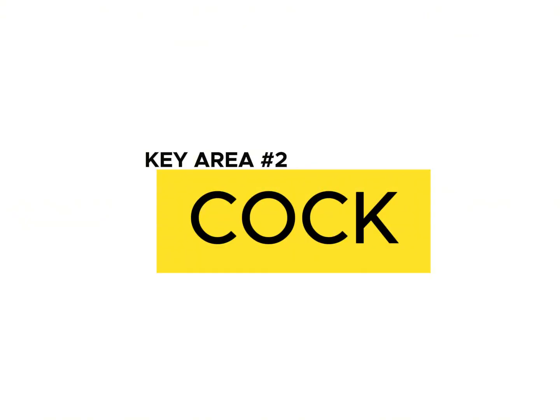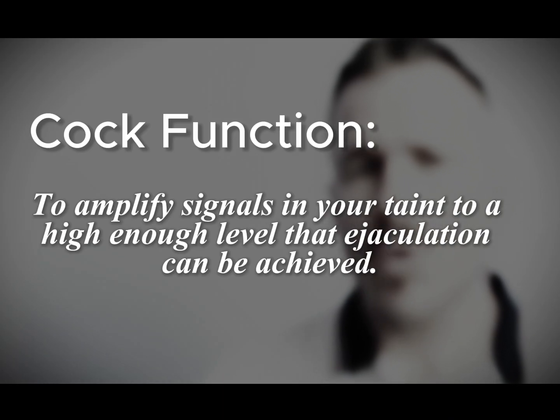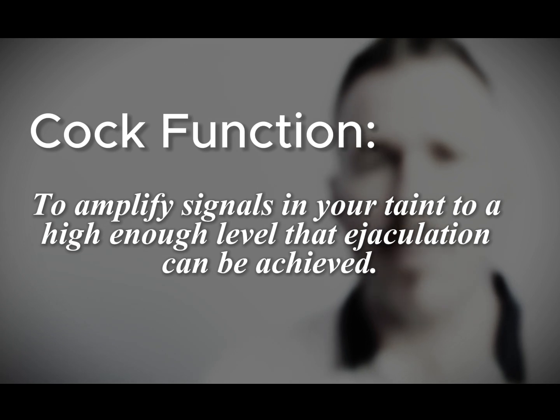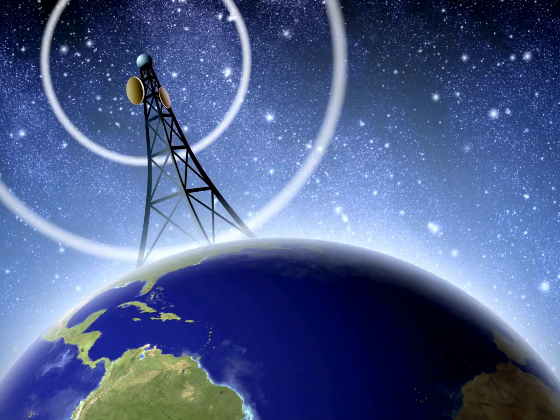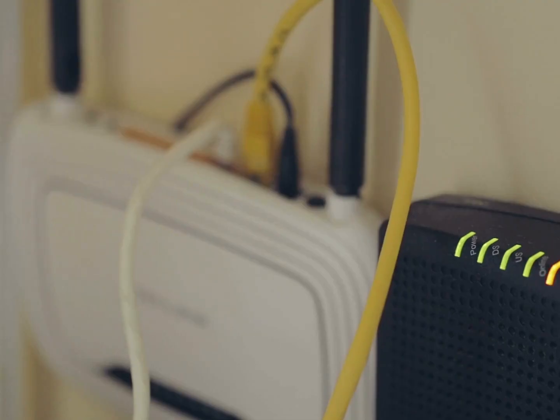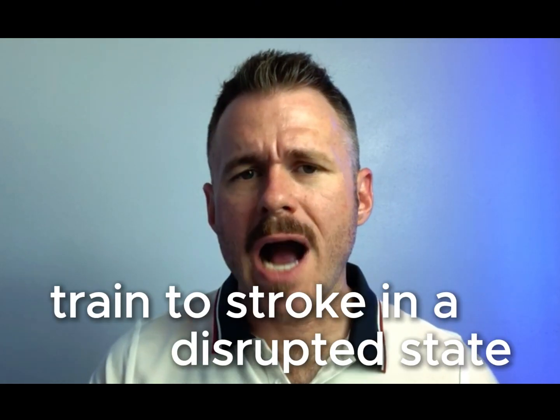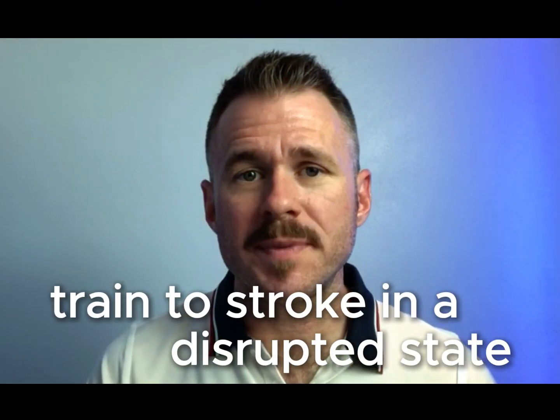During sex, your cock has only one function: to amplify the signals from your taint to a high enough level that you reach the point of no return. It's nothing more than a signal booster like the ones you can buy for your cell phone or your Wi-Fi router. So the key here is to disrupt that connection and make your taint incapable of reaching the level required for climax. Once you've severed that connection, you then train your cock to stroke in that disrupted state. That's the basic premise behind desensitizing your cock to stroke longer and longer.